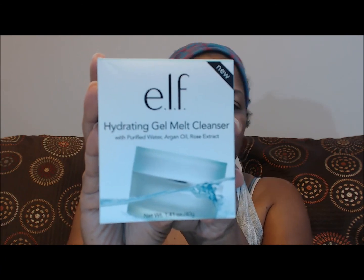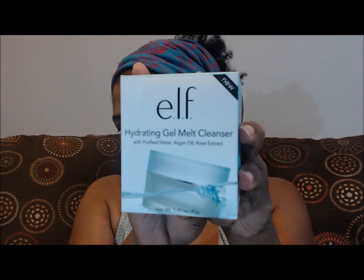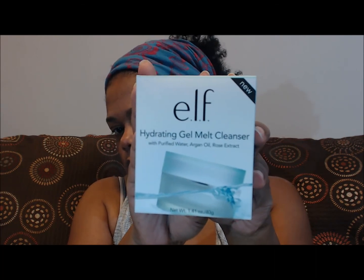And the other three are mine. Okay, this is what it is, you guys. Elf Hydrating Gel Melt Cleanser. Okay. Purified water, argan oil, and rose extract.